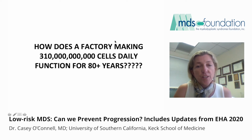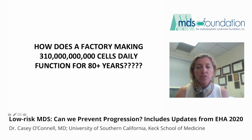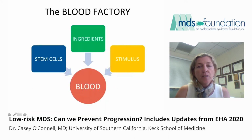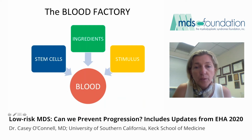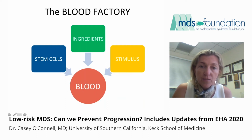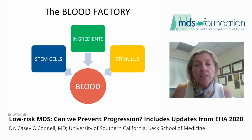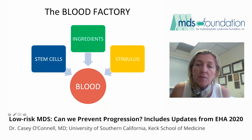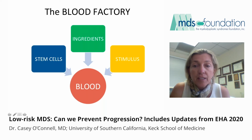Let's start with a question. How does a factory making 310 billion cells a day, every day, for 80 plus years continue to function so well? Well, the blood factory consists of 3 major components. The stem cell, which gives rise to every blood cell, the ingredients that we need, like the building blocks of those stem cells, and then stimuli from our body that tell the bone marrow to make more or less of a given cell type.